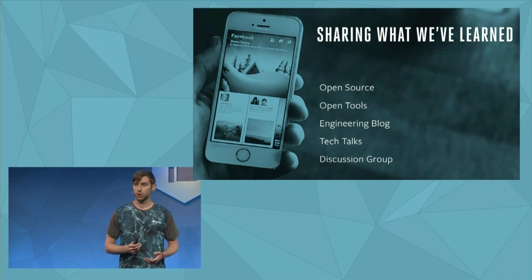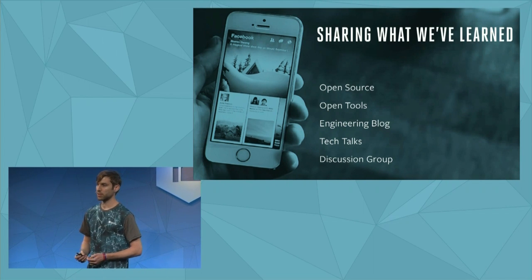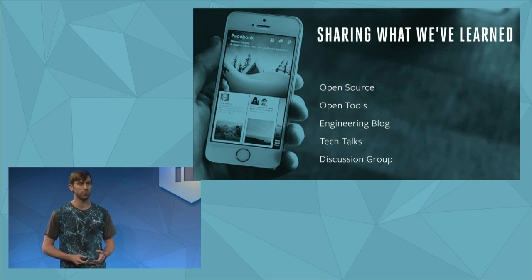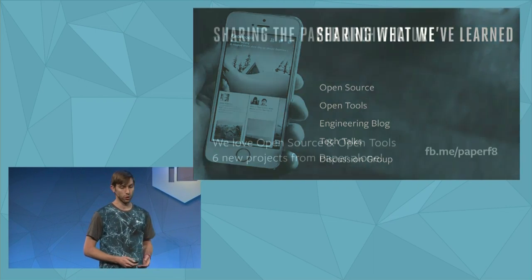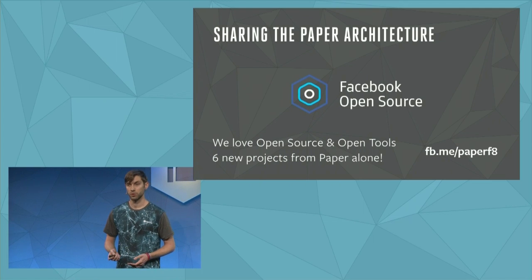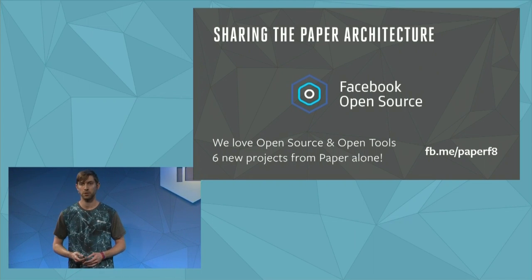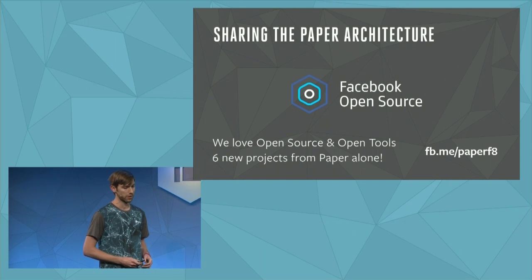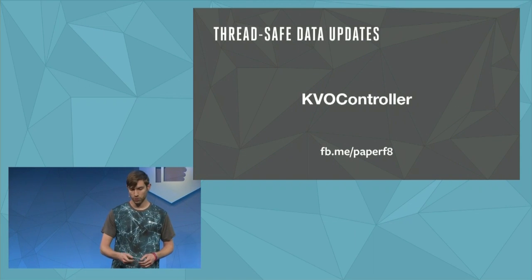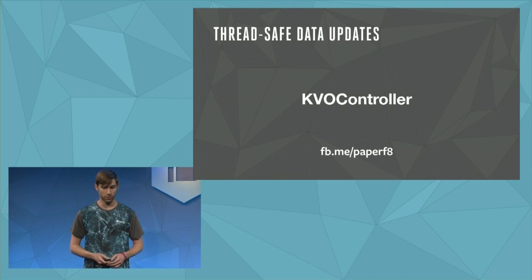But since the transition to mobile, it turns out that the entire industry is still catching up in open source frameworks on mobile. So I'm proud to say that we're trying to lead this charge with Paper, and we've already open sourced 6 projects just from Paper alone. And we intend to make this a trend for the organization overall. So I want to talk to you a little bit about these frameworks. If you go to this URL at the bottom, by the way, it's a group, but there's a post there where you can get direct URLs to everything.